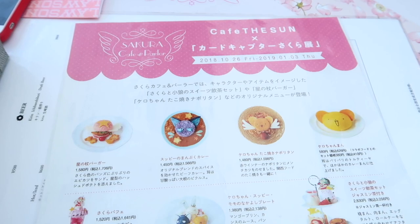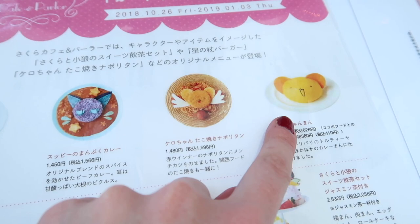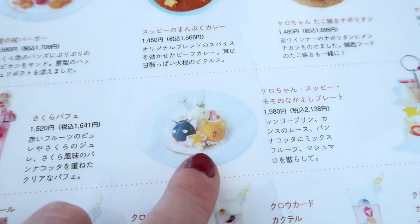Anyway, cool. All right, food's about to come. I'll show you what we got on the menu first. So this is the menu. This is, I believe, a shrimp burger. We have a curry here with Supi-chan on it. This is takoyaki pasta, a curry bun with Kuro on it, a sakura parfait, which I think has loads and loads of cherry flavors on that. And this is the dessert which we're most likely to go for, which has sort of the three, like it's Supi, Kuro, and what's the bunny called again? Momo-chan. I really should remember that.